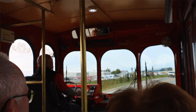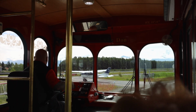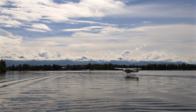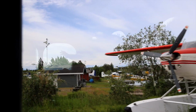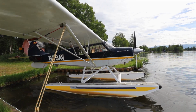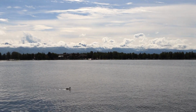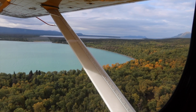Stop number 2 for us to get out and explore is right here at Lake Hood, aka Float Plane Central. Welcome to Alaska. That's the taxiway, that's the runway. With 1 in 5 Alaska residents being able to fly a plane, Lake Hood really is the largest and busiest seaplane base in all of North America. There are 1,000 planes parked along the lake and over 200 daily takeoffs and landings, easily making it one of the top attractions here in Anchorage.